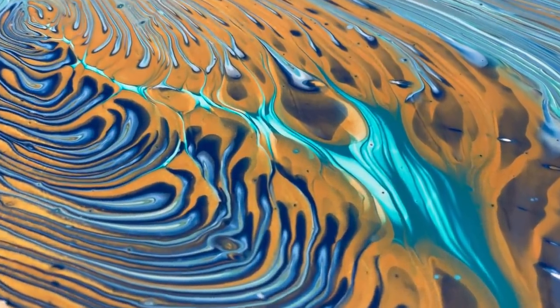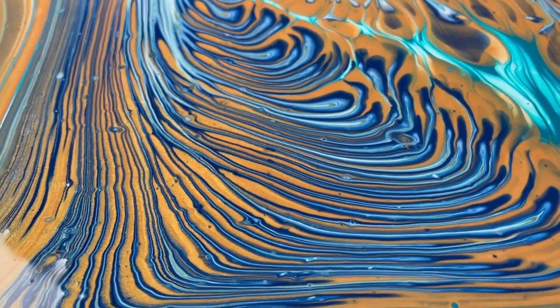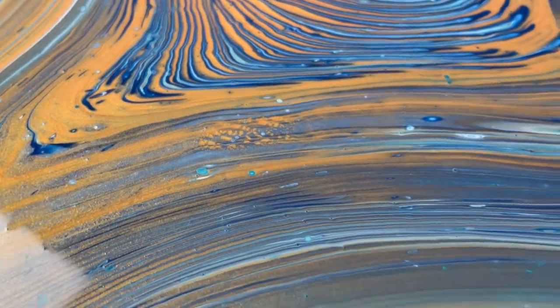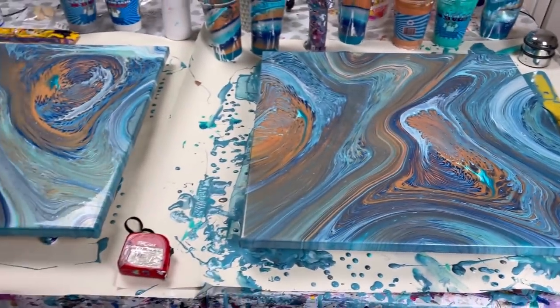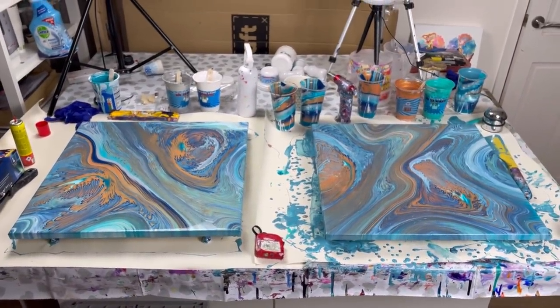I love that white and turquoise in the center there, and the gold and that blue, and then just look at all these lines. Right, let me show you them both together then. Excuse the mess on my table.